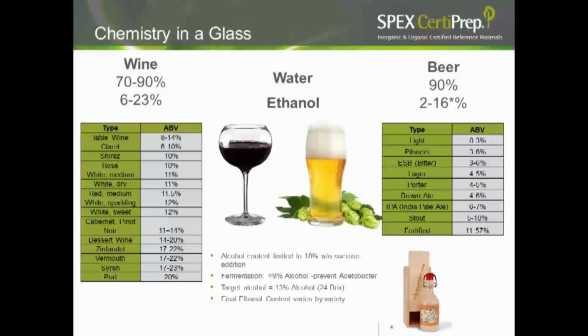About 3 or 4 years ago, a brewery in Germany announced that they had made a 47% alcohol beer, and then they topped themselves a year or two later by introducing a 57% alcohol beer. But typically, the range for ethanol in beer is between 2 and 16%.